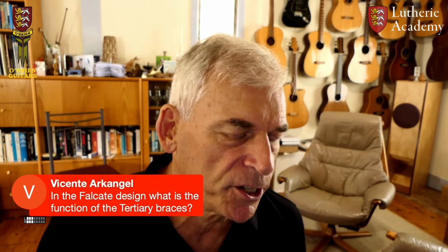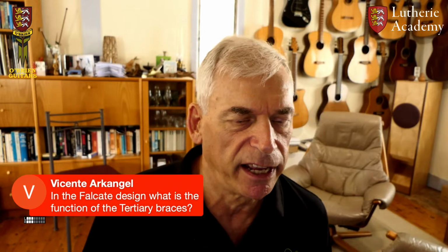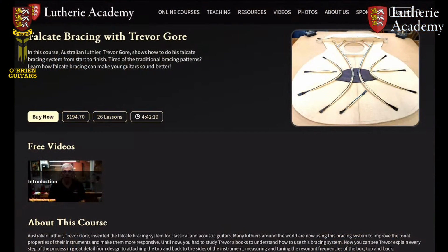Well, the tertiary braces are the straight ones. If you stick the picture back up there, Robbie, if you can find it again. Thanks for that. Tertiary braces are, I can't point to these, the horizontal ones just above the bridge patch and the diagonal one in the lower bout of the guitar. And basically, they're just adding sideways stiffness to the plate.